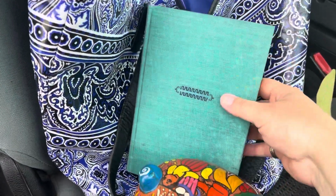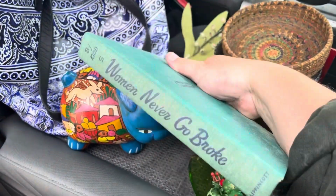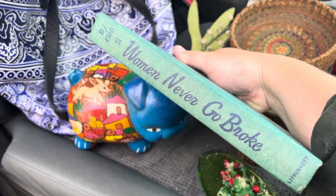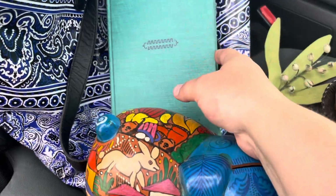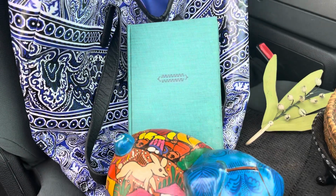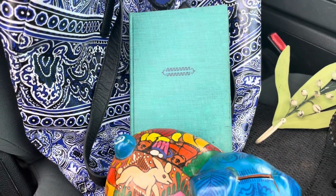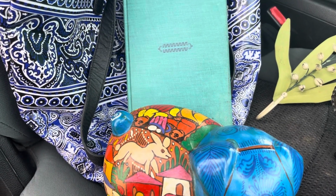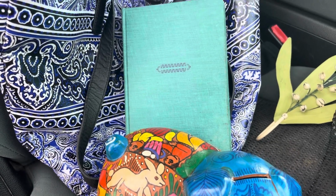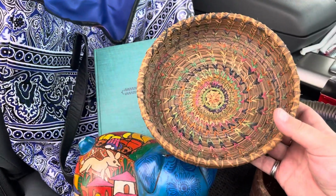I grabbed this book a bit on a whim, mainly because it's a pretty color and the title just kind of grabbed me. After flipping through it a little bit, it turns out it's a 1940s pros and cons of women being in control of their own money. So I didn't get too deep into it to see exactly what his conclusion was, but it's pretty interesting.